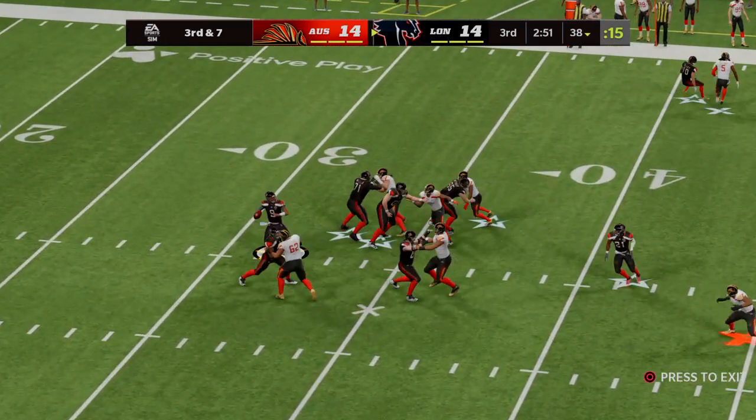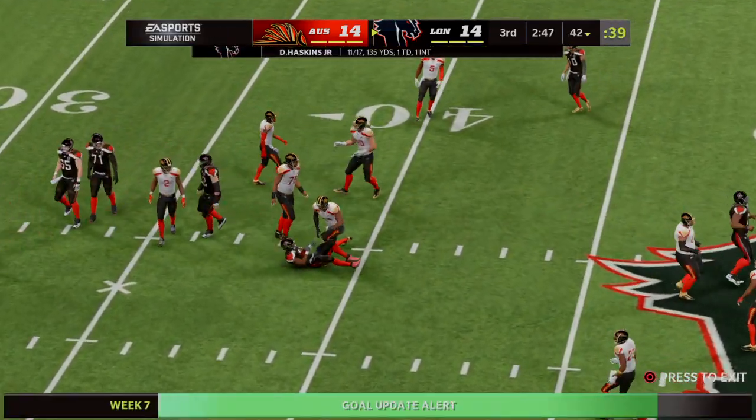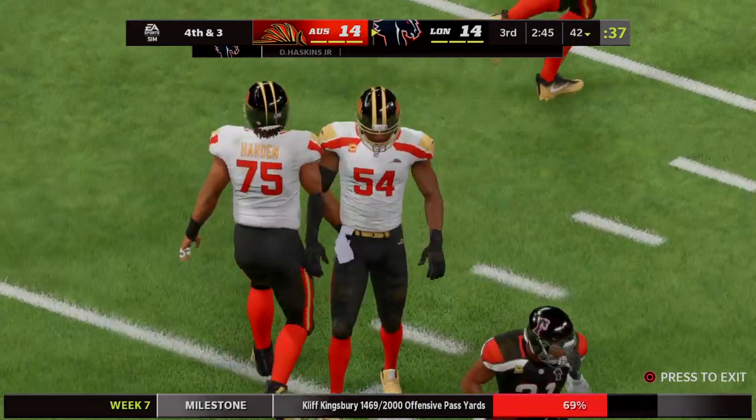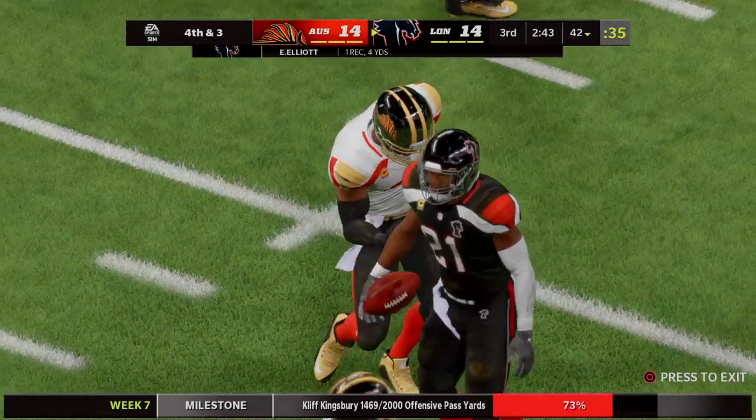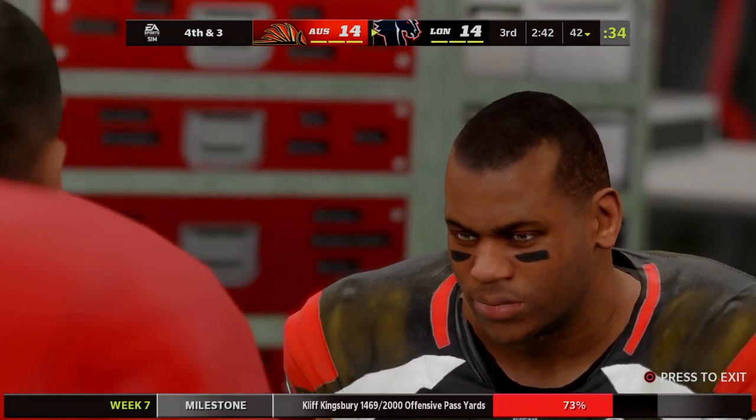Now it's Haskins. He'll go underneath here to Elliott. And a nice job there defensively. They get him to the ground short of the 1st, right around the 42. He did his best to just get 4 out of that, but not enough. And now 4th down. Caught that look from you there, partner.